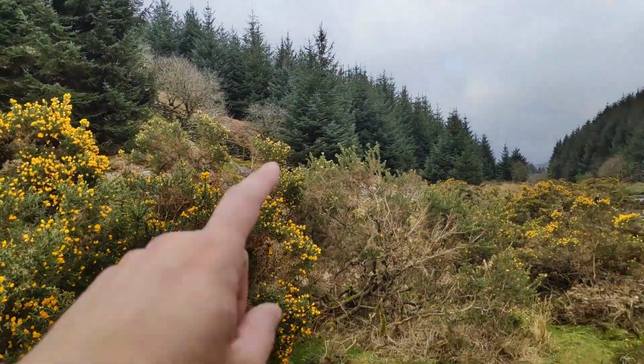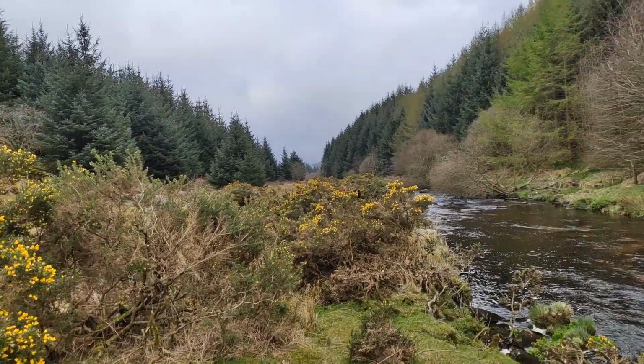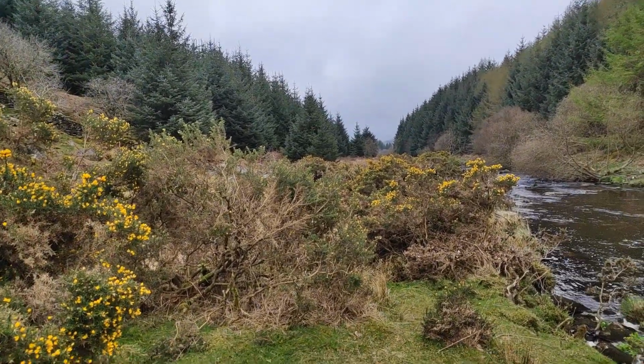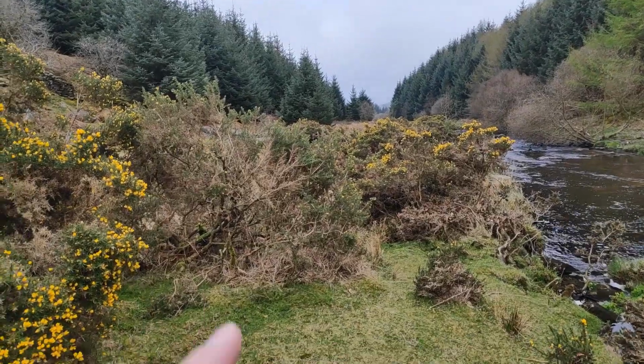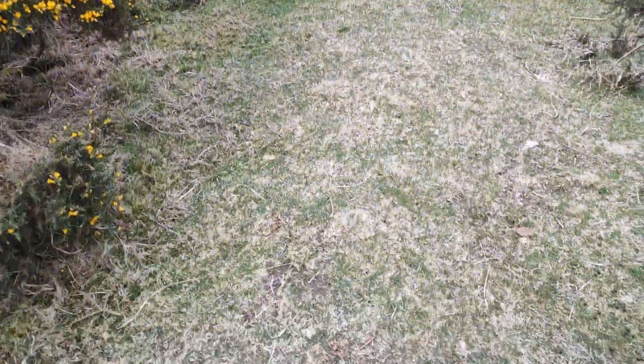Oh, the woodland here is accessible. It's Forestry Commission, but it's accessible. So I'm going to go hunt me some firewood. Get the tent set up, go and get some firewood. That's task number one.